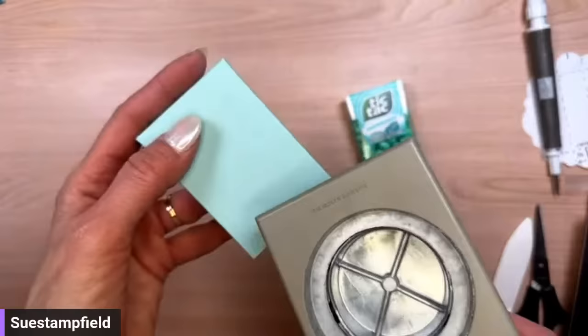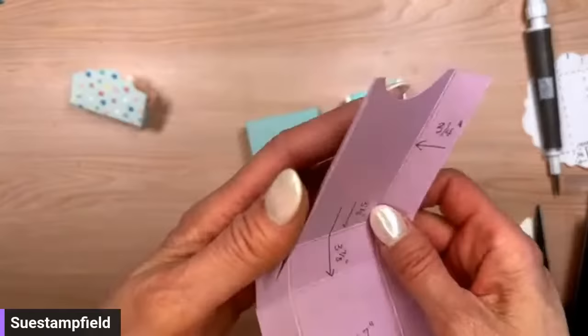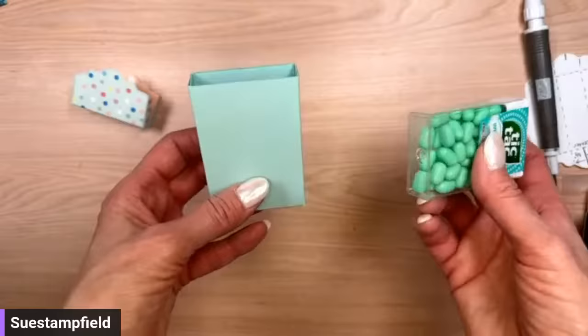That's all right. Imagine if you will. Wait, hang on, this one has a half circle. Before you assemble, you can punch a little divot in the cardstock so that you can see the treats and pull them out easier. Mine's not going to have that because I forgot.